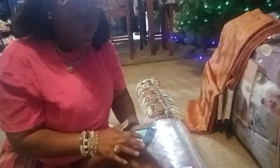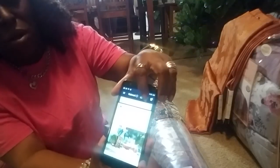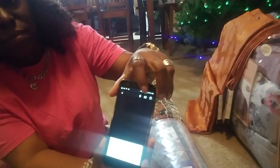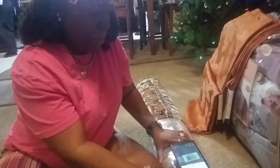I scanned it, and I'm gonna show you how I did it. When you pull up the Walmart app, this is how it looks on my phone. I have an Android. There is a little barcode at the top. Sometimes in the middle it will give you a price, like it says price check, but this time it didn't. So there's a barcode scanner up here. You click that and your camera comes up, and you hold it over the barcode until it gets the picture. My phone vibrates to let me know it picked up the picture.